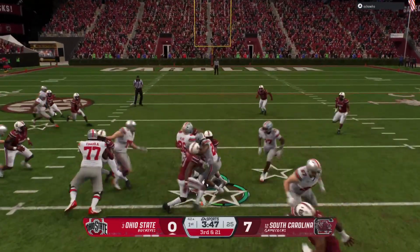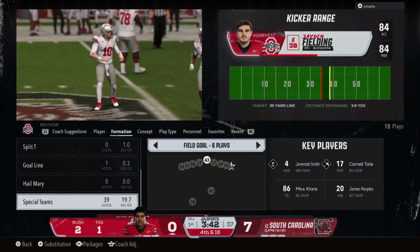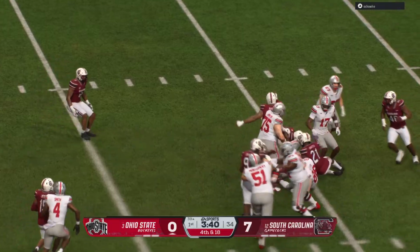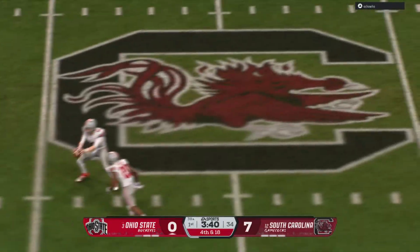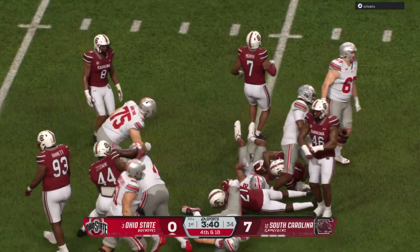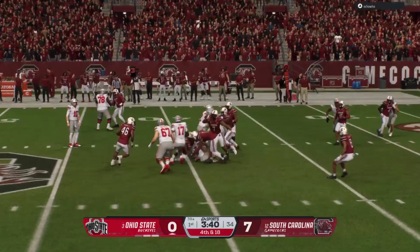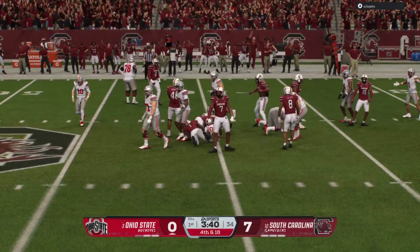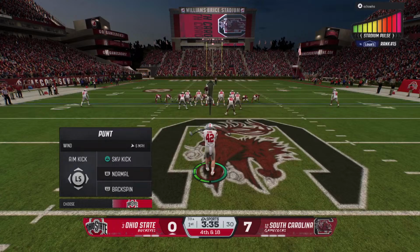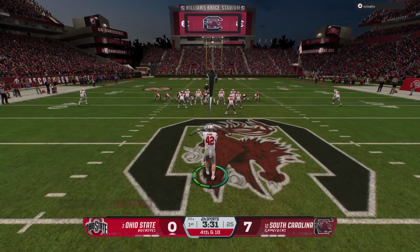On the ground, it's Peoples. What a play by this defense, and they stop him short. It'll be 4th down. And the Buckeyes decide to punt it away. He ought to be able to use this first punt to pin him deep.